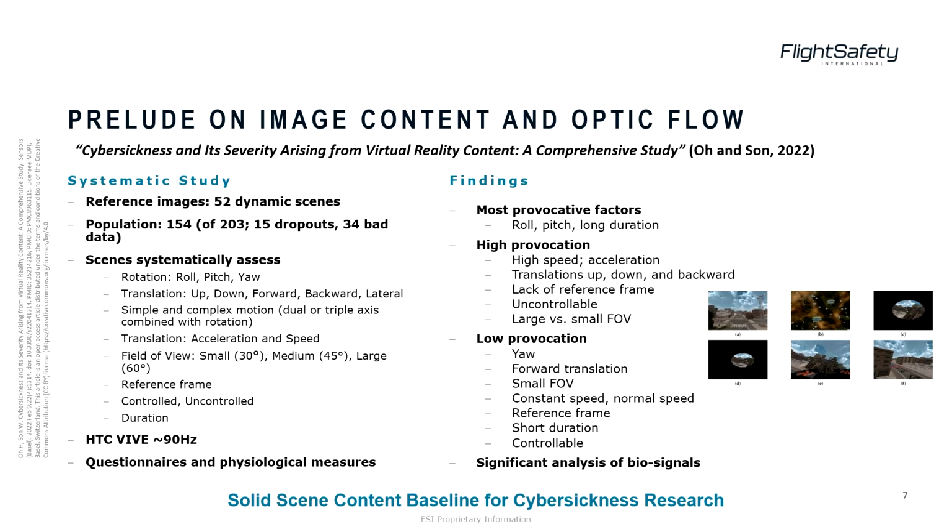We're in flight simulation, we're accustomed to total field of view, and I think we have maybe the most expansive view of what that is.